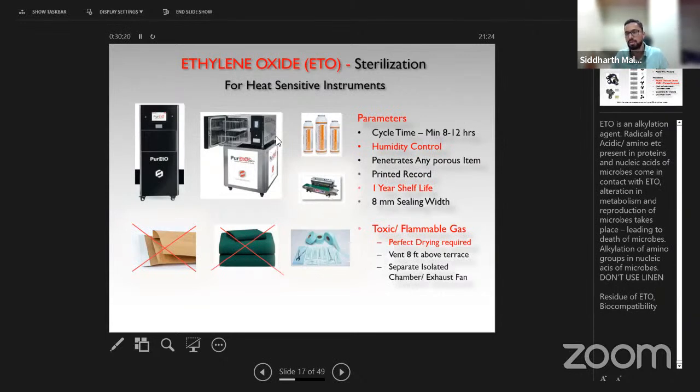The whole vent has to be taken to the highest point, 10 feet above the terrace, and then it can be dissipated in the atmosphere. That is one important part. The second part is that whenever ETO is being used, it has to be used by a trained person. If they land up opening the door when the cycle is on, EO gas is going to escape out.